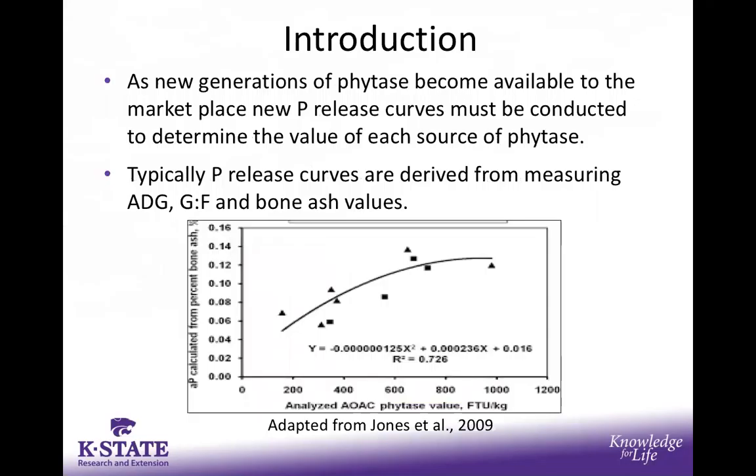So as these new generations of phytase do become available to the marketplace, it's important that new phosphorus release curves are conducted in order to determine the value that each source of phytase has. Typically, phosphorus release curves are derived from measuring the response variables of average daily gain, feed efficiency, and bone ash values.